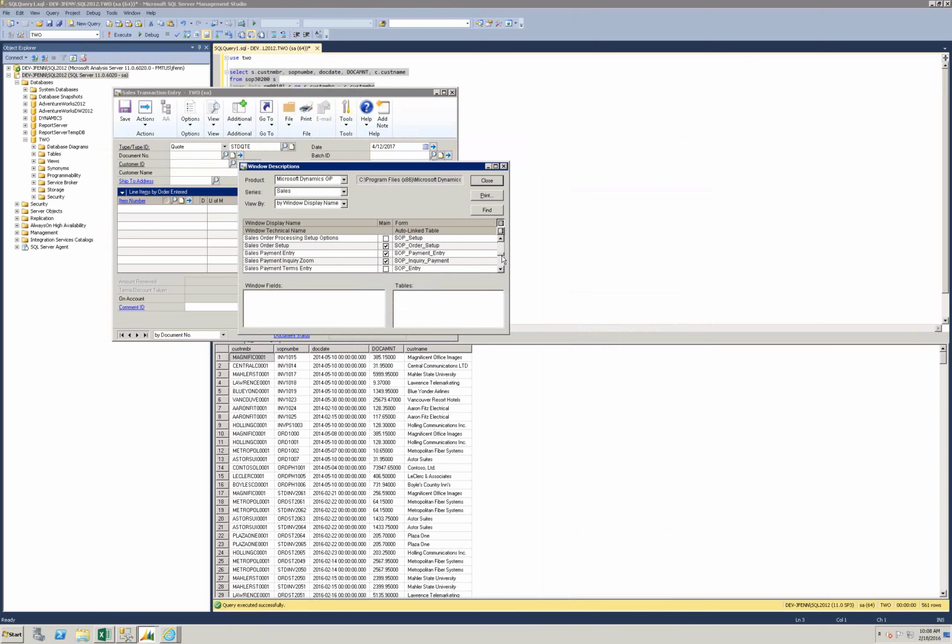So I scroll down here. See, sales transaction entry, and then this will give me a list of all the tables that are actually on that form. As you can see, there's a lot. GP really ties a lot of tables together. But for the most part, you can usually visually see pretty quickly what some of the main ones are. Here you have the item master table and things like that. So now let's say I don't know what this relates to.